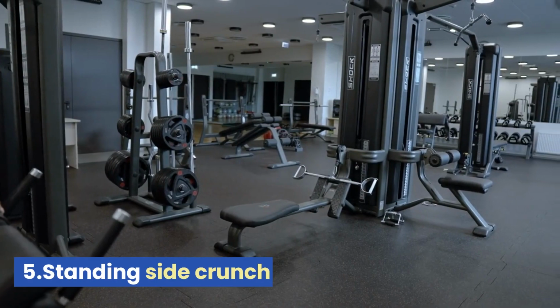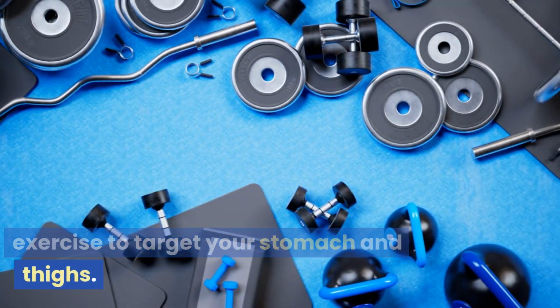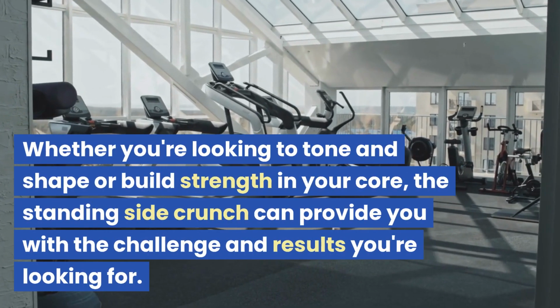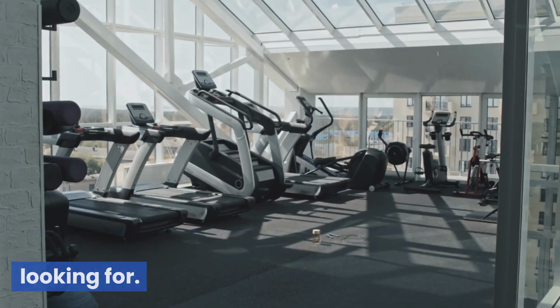Number 5. Standing side crunch. The standing side crunch is a great exercise to target your stomach and thighs. Whether you're looking to tone and shape or build strength in your core, the standing side crunch can provide you with the challenge and results you're looking for.